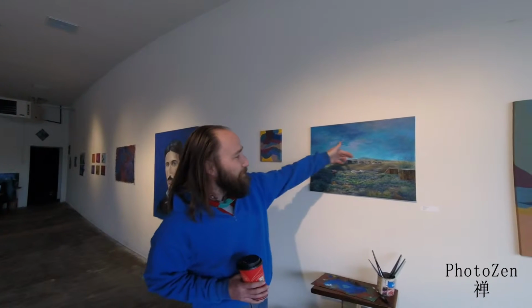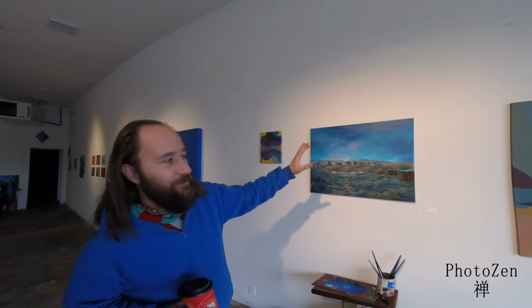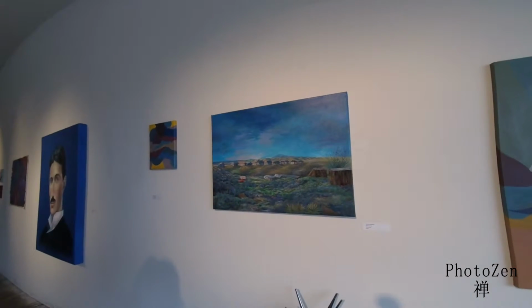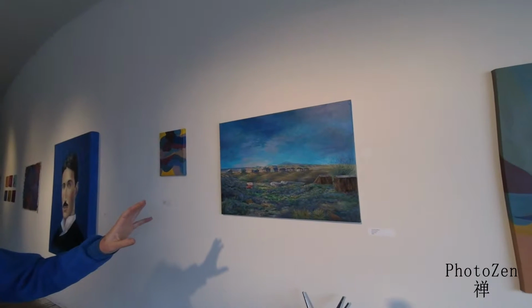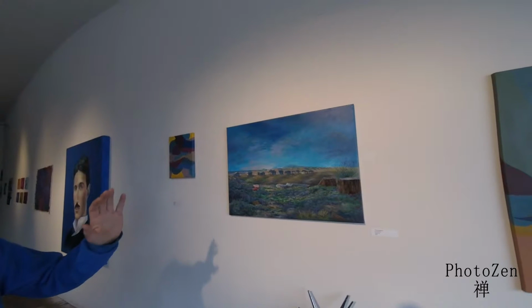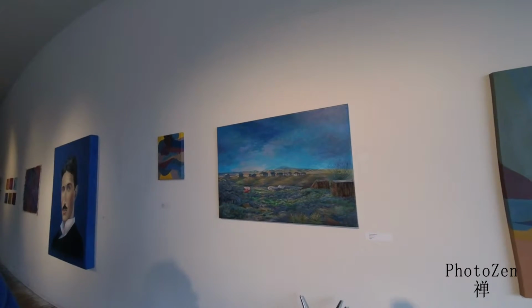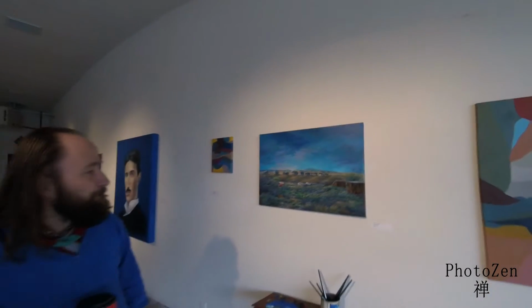Still has color, from the mystical sky, like where's the sun coming from? That's kind of how I felt on this one. I wanted it to be like, is this morning? Is this a storm rolling in, or what's going on? And so ambiguous, that's the word.